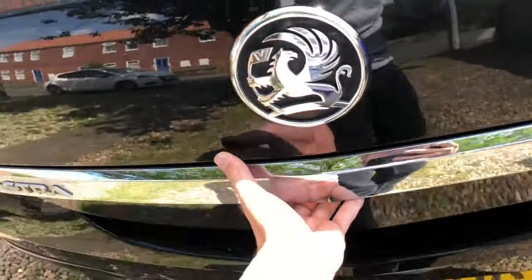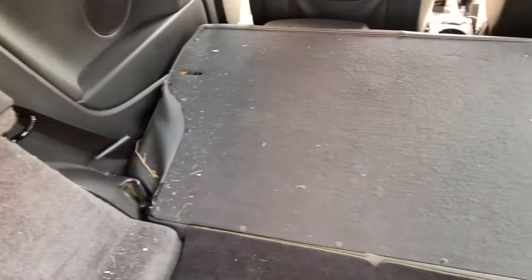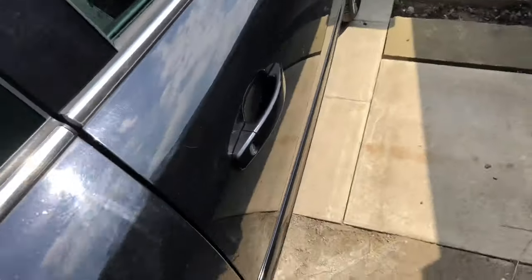Okay, so I've been working with my car for most of this week, and just as proof of what my job does to my car, let's go and inspect the damage. I've had most of the stuff just packed up into the boot, so let's open her up. Yeah, that doesn't exactly look appealing. And let's come around to the driver's side.